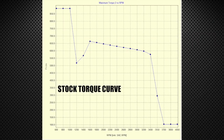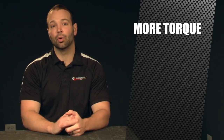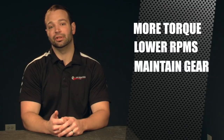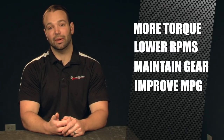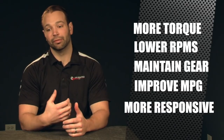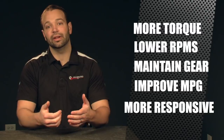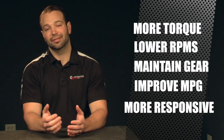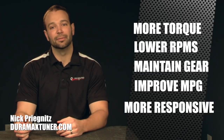Now what we can do as tuners is go in there and massage the torque curve depending on the amount of weight you're pulling with the truck. And what we can do is get the engine to provide quite a bit more torque at lower RPMs to let you lug the engine, to let you take advantage of not downshifting, really pump up fuel mileage, and make the truck feel a lot more responsive and fun to drive. So whereas before you would have had to push the throttle, call for a downshift or two to get the truck moving, with a tune with a reshaped torque curve, you can simply lug in the gear you're already in.